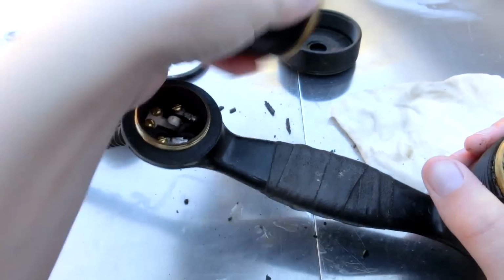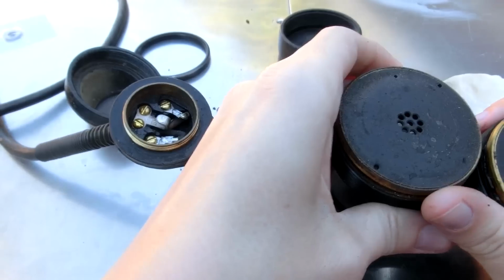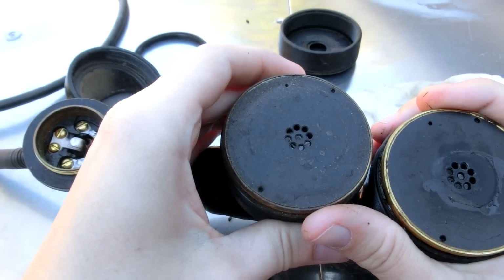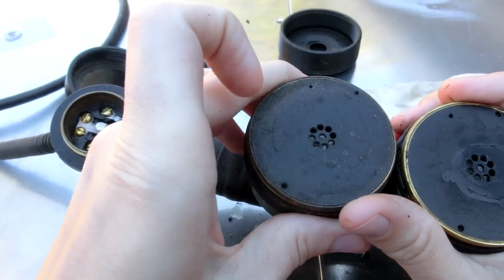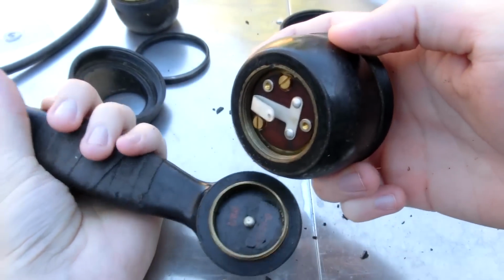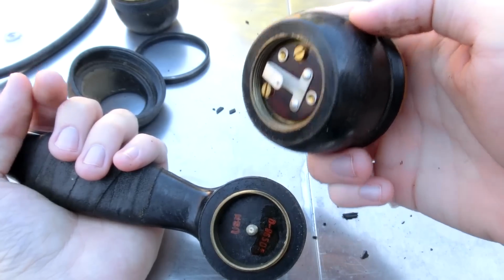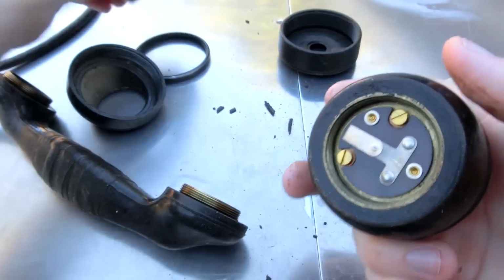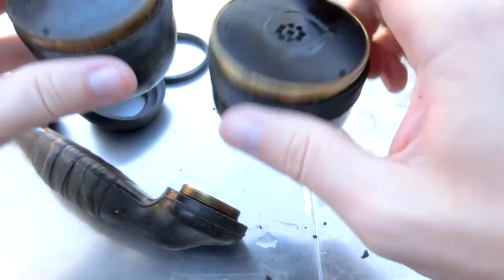Wait a minute. Wait a minute. Are these both the same exact modules? So they can act as speaker and microphone? That is really cool. Although it looks like that's smaller than that one. Not really sure. Very similar. Very similar indeed. Yeah, it looks the same.